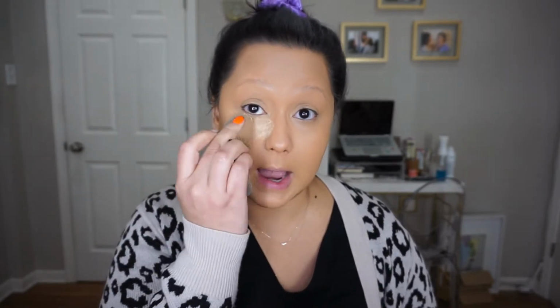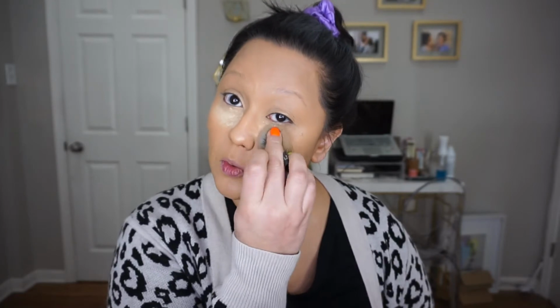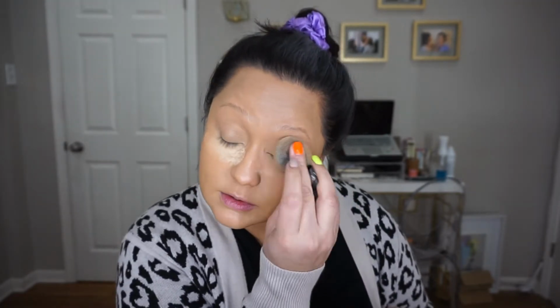I'm going to take some of my Laura Mercier translucent honey powder, and I'm going to press that under my eye just to quickly set it, and then also the lids. Okay guys, look at my skin. It looks good. It looks like I'm glowing from within. I really love this product. I think it's super beautiful.